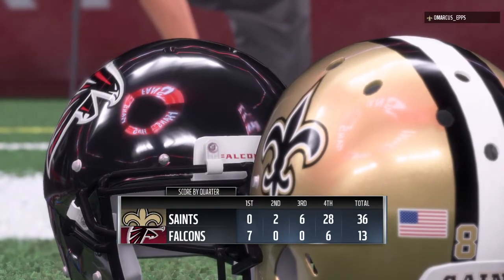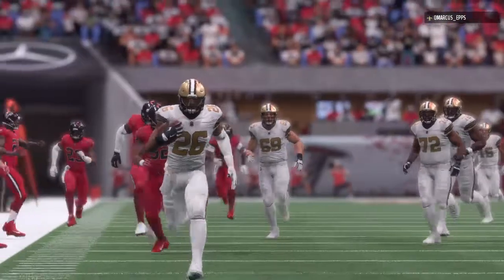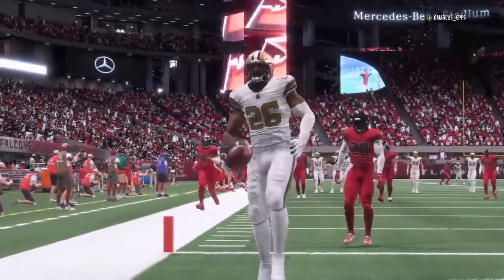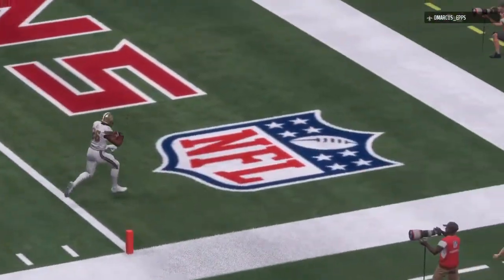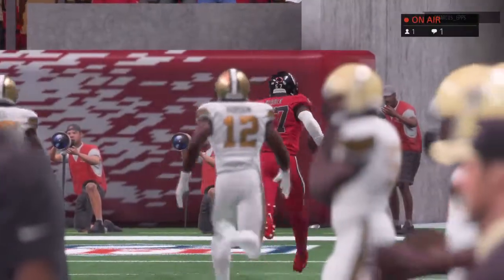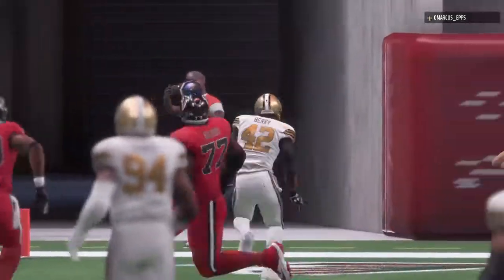So for New Orleans, it's a 10th win on the year as they move to 10-3. And they'll get a few extra days to get ready for next week, where they take on the New York Jets. Meanwhile, for Atlanta, it's going to all but eliminate them from the playoff picture as they fall to 5-8. And they'll try to get back on the beam next week as they'll head to Tampa to take on the Bucs.